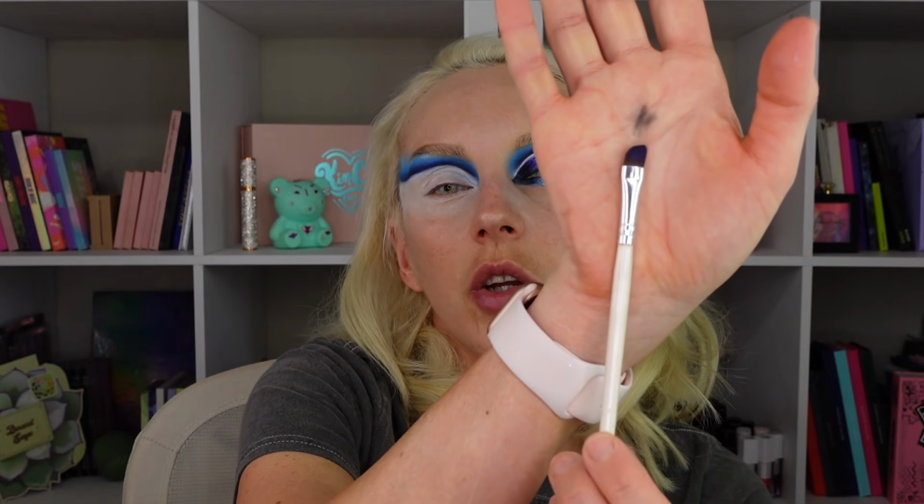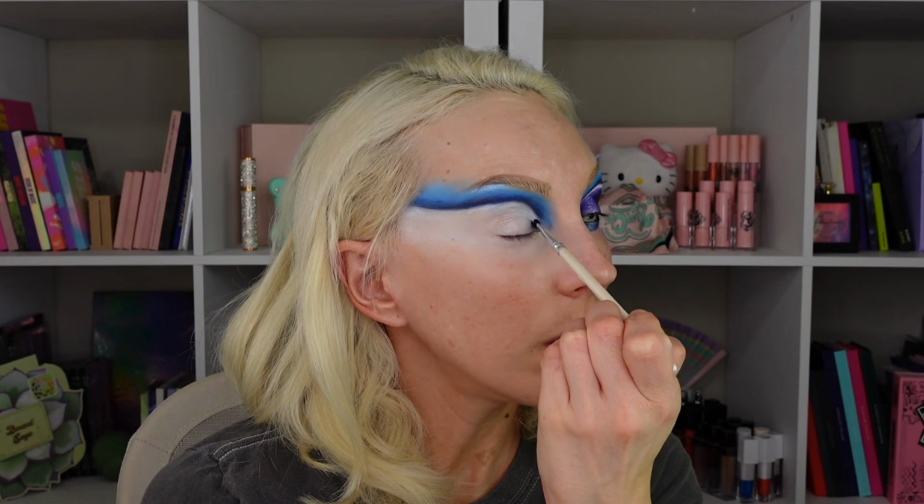I'm feeling this, so let's do the black first. I'm going to use an old e.l.f. brush that I haven't used in a while. It's angled and flat-ish, sort of. My palms are dirty and black, but anyway. I'm going to go into Hex and I'm gonna start just placing the black in the inner corner, outer corner.